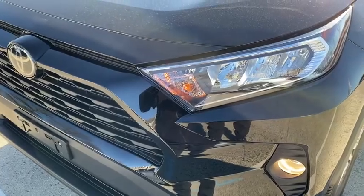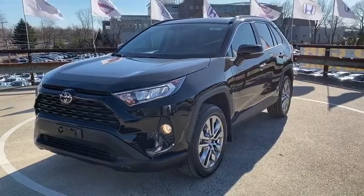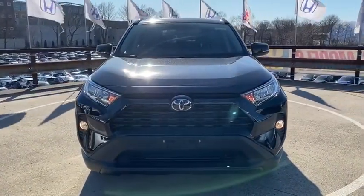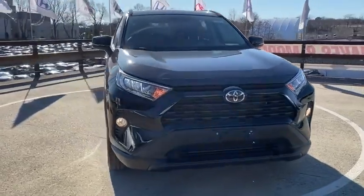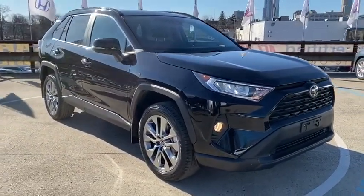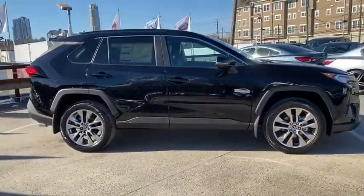Make a great choice today with the 2020 Toyota RAV4. The RAV4 is one of the most fuel-efficient SUVs in its class. Versatile and efficient, RAV4 mixes the comfort and drivability of a sedan with the benefits of an SUV. This highly evolved, well-packaged crossover SUV lets you have it all.